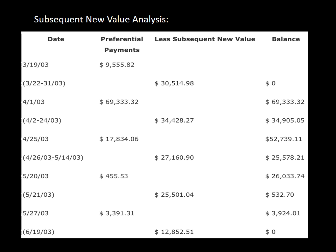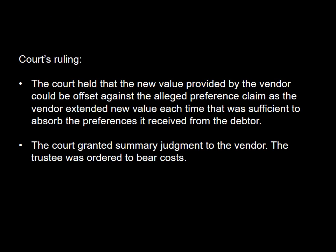Courts have looked at this differently, and lucky for this vendor, drum roll, the court found that the vendor could use any transfers of new value that came subsequent to an alleged preferential transfer. So the vendor was able to wipe out all the alleged preferential transfers. So this is sort of a wrinkle on the value. Good to know.